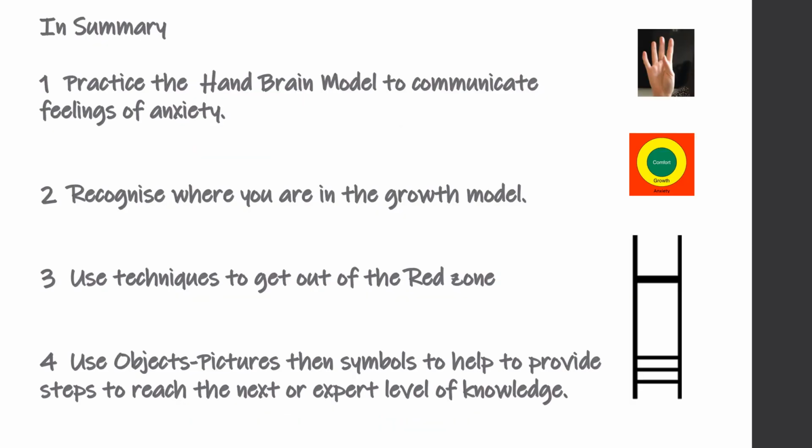In summary, number 1, practice a hand-brain model to communicate feelings of anxiety. Number 2, recognise where you are in the growth model. Number 3, use techniques to get out of the red zone. Number 4, use objects, pictures, then symbols to help provide steps to reach the next expert level of knowledge.